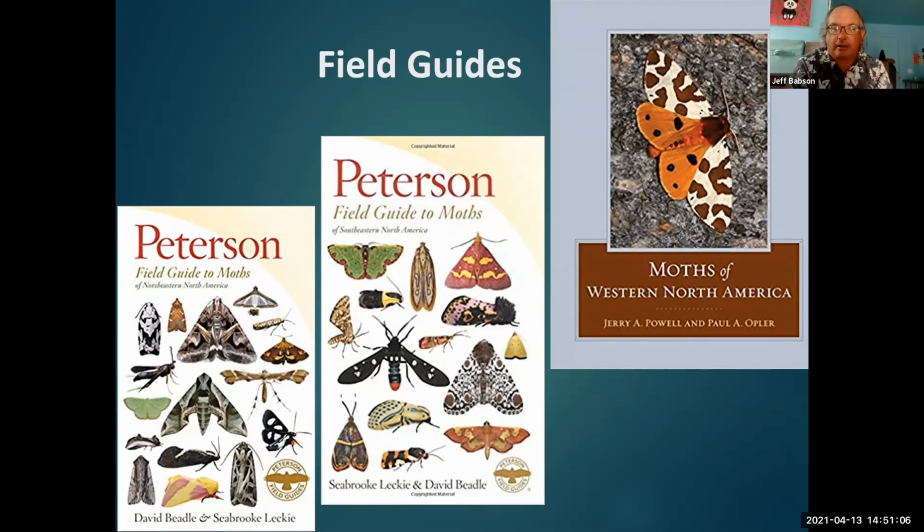Now, these 3 books are all excellent. The 2 in the Peterson Field Guide series were written by a team, Seabrook Leckie and David Beadle. They're working, or at least Seabrook is working on one for the moths of Western North America. The one on the left is Northeastern North America, so New England and the Mid-Atlantic states, and the one in the middle is Southeastern North America, so Florida and the Deep South. Obviously those books geographically aren't great for Arizona, but they may be great for where you are. They may have a lot of the moths you see if you live in those areas, and there are some species that occur in those areas that we also get in Arizona. So they're still very useful references.